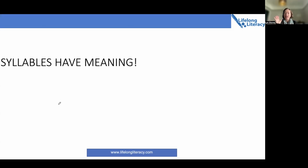And I'm not saying encoding. Encoding is just sound to symbol transcription. That's not spelling. We're talking about spelling right now.